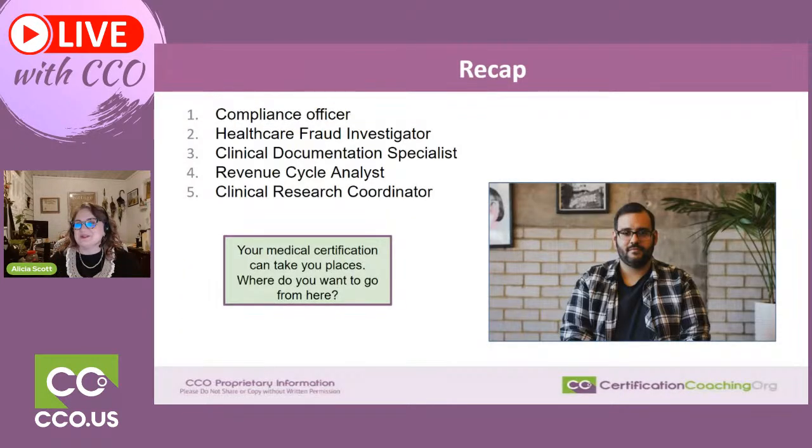All right, guys, let's recap. We're on the hour. The 5 that I picked for you were compliance officer, healthcare fraud investigator, clinical documentation specialist, revenue cycle analyst, and clinical research coordinator. What you have to ask yourself is, with the medical certification that you've gotten right now, coding, billing, or one of the other credentials that maybe we teach at CCO, what do you want to do next?